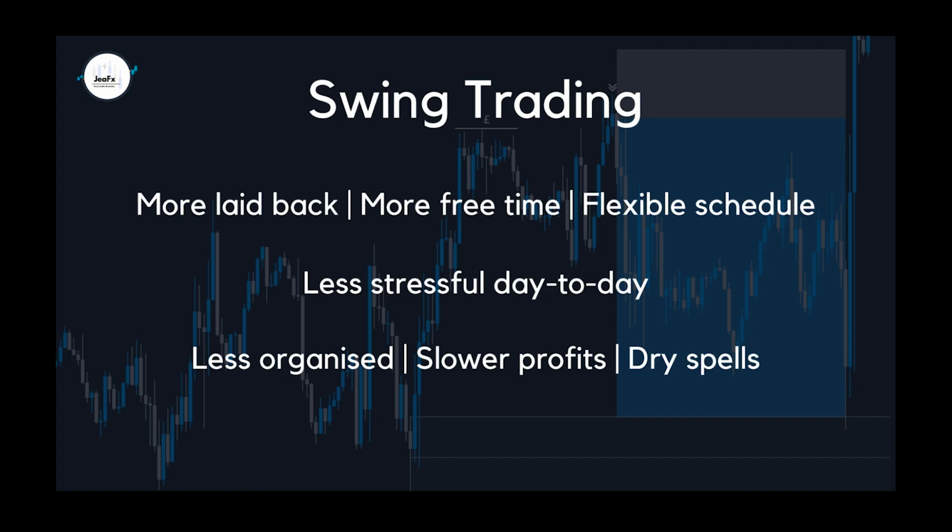Some of the downsides of swing trading is that it's less organized. You don't really have a set time that you need to be trading. You may be executing positions in the middle of the night, whereas a day trader is going to be keeping things very streamlined, trading their specific session, or just trading within the day.